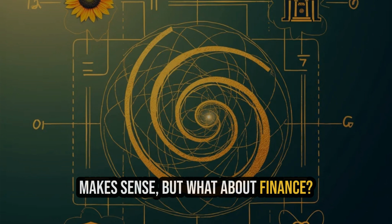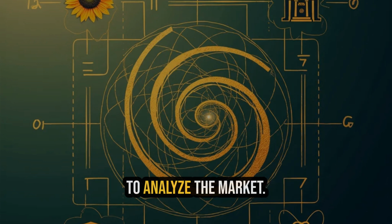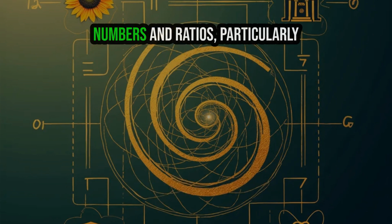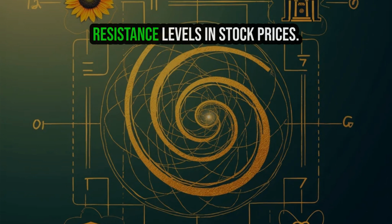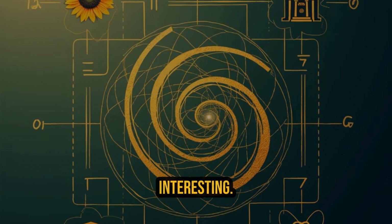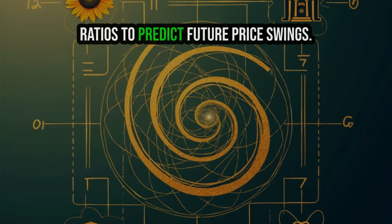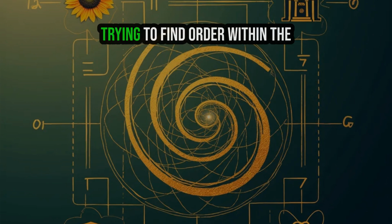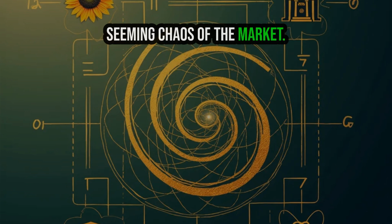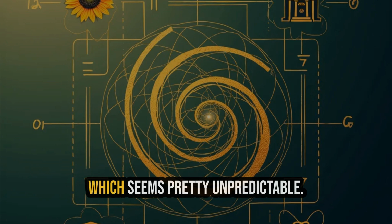That makes sense. But what about finance? I've heard that some stock traders use Fibonacci numbers to analyze the market. Is there any truth to that? Some traders believe that Fibonacci numbers and ratios, particularly the golden ratio, can help them identify potential support and resistance levels in stock prices. Interesting. They look for patterns in price movements that align with these ratios to predict future price swings. It's a controversial approach, but it shows how people are trying to find order within the seeming chaos of the market. That's fascinating. So it's like they're using math to try to decode the stock market, which seems pretty unpredictable.